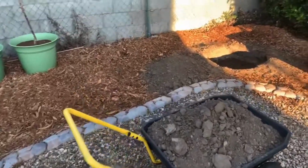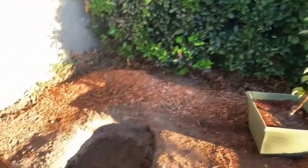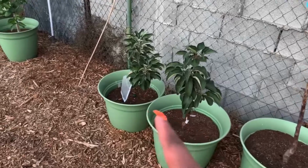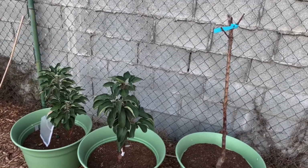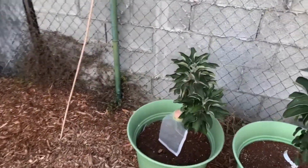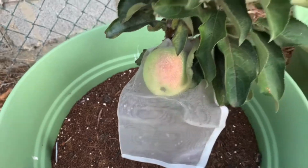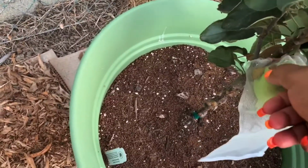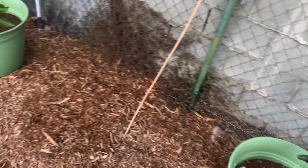Next, I am digging a hole here for my apple tree. So I've been working on this hole, and I'm not going to put these into the ground. I still don't have anything on here, so I think it just died. So no buds, no leaves, nothing. I've tried everything, and so yeah, I just think it's dead. But I have one apple on my column coming in. So wanted to protect that. Didn't want the birds to get to it. So yeah, that's nice. I have one apple coming in.